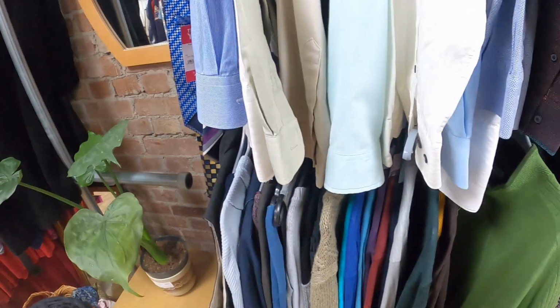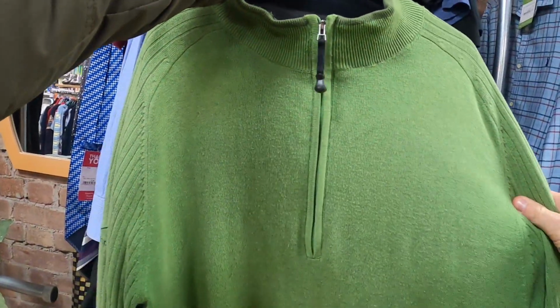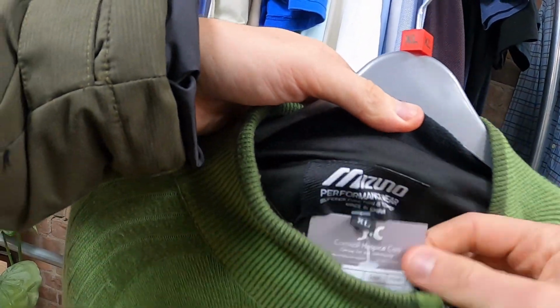Mental. Now, this is a Mizuno performance quarter zip. Thought it would do okay, it doesn't. But I'm not going to talk about that. What I'm going to talk about is what you can't hear.